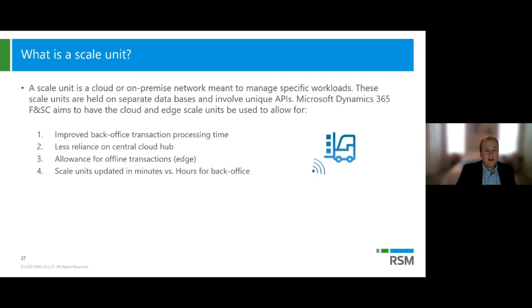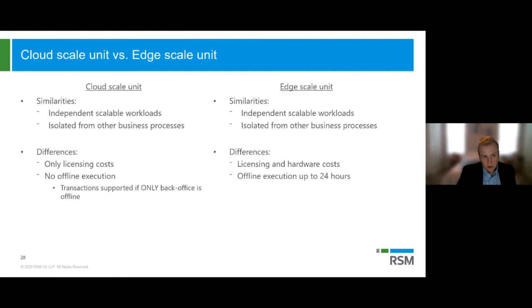A big thing for these warehouses and manufacturing facilities is that you can't go down for hours on end and just wait for an update to occur. Scale units are going to be updated within minutes, whereas it can take hours for the back office to do an update for a platform update or upgrade or some other thing that needs to happen to your environment. So that's a key feature set. You don't really have to deal with downtime for longer than a short period of time anymore with these scale units. So what is the difference between a cloud scale unit and an edge scale unit?